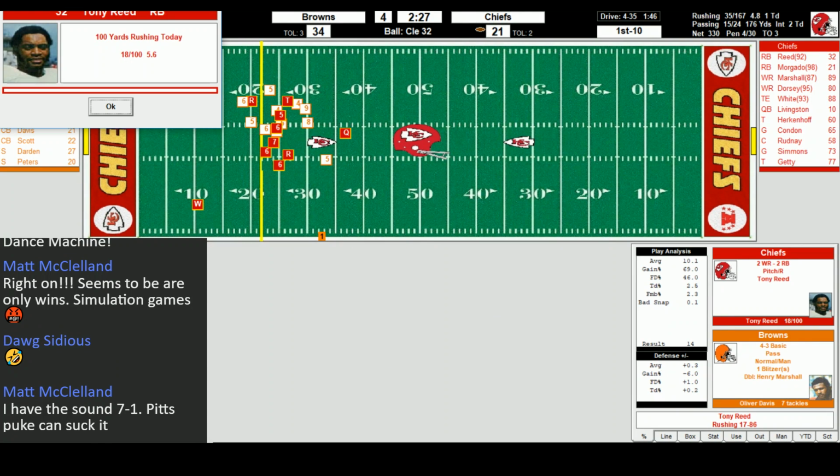And I believe this is probably the 16th or 17th game I've done, and I think that's my first 100-yard rusher in this replay. That's nuts. 18 carries for 100 yards.